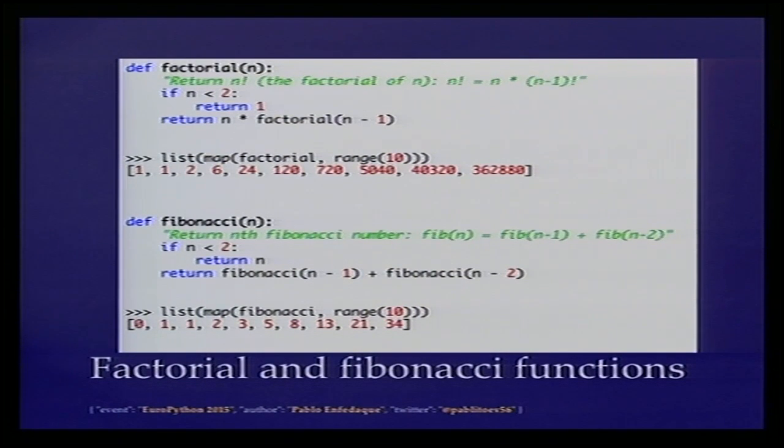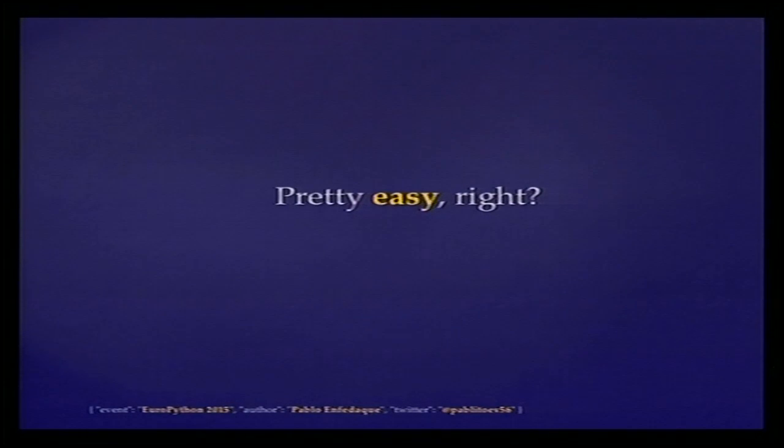Implemented in a recursive way, so the function calls itself several times. In the case of factorial, only one recursive call, but in Fibonacci, two recursive calls. So you can understand that Fibonacci is way, way more complex. Right? Cool. Is it right? Yes? No? Are we awake?